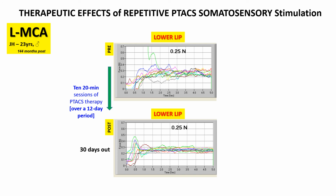And in the bottom panel, you can see the greatly improved rapid force recruitment and increased stability of the hold phase.